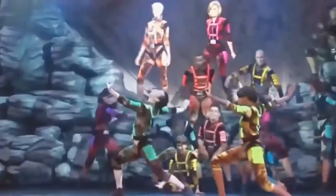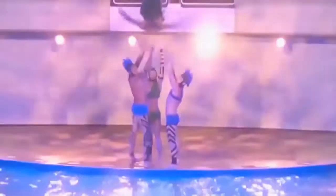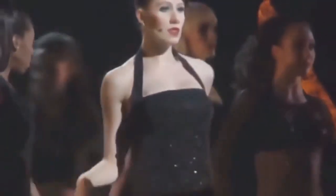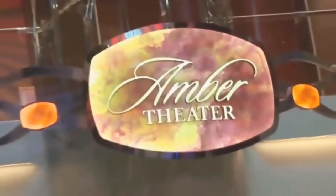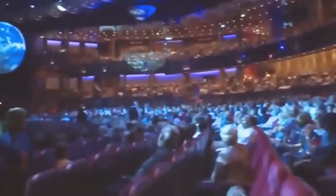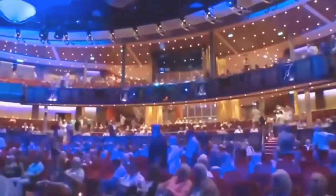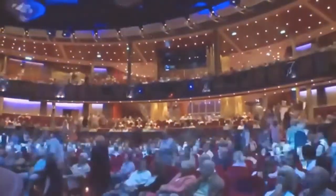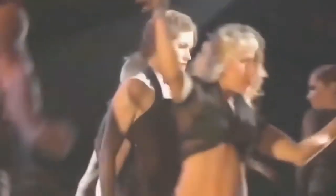Royal Caribbean Productions sets the standard for cruise line entertainment, and the Allure is no exception. From Broadway caliber performers to an Olympic caliber ice cast, top talent makes every show here a must-see event. Hosting 3 sensational shows a week, the Amber Theater is a state-of-the-art masterpiece. At 3 decks high, and with a seating capacity of over 1,400 guests, the Amber blends elegance and ingenuity. Headlining the entertainment is the ship's signature Tony Award-winning Broadway production, Chicago, the Musical.